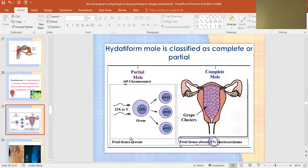Signs of preeclampsia وقت الحمل appear. Excessive output of hCG hormone. Vaginal bleeding, slightly or severe, with the mucus of fluid in rupture cyst. Anemia. Uterus soft. No palpable fetal parts. No fetal heart rate.